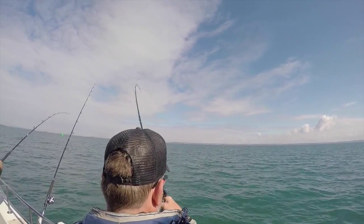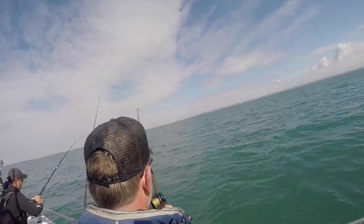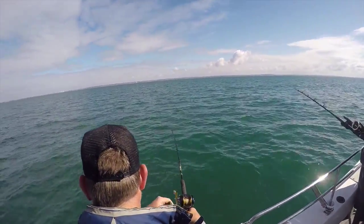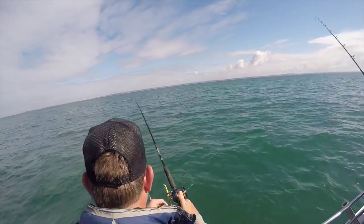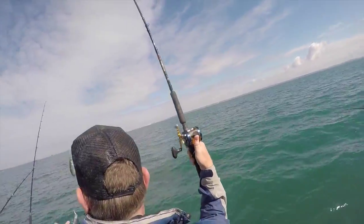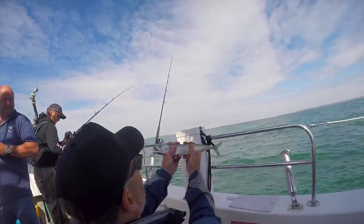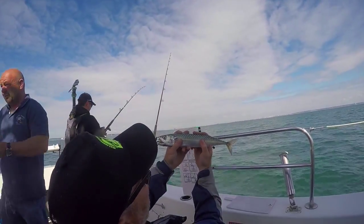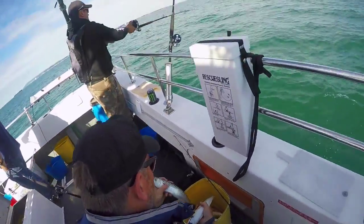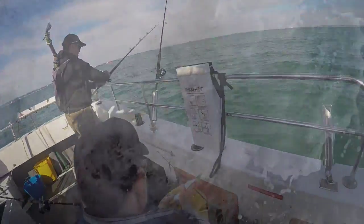Oh, I think I am, yeah, I'm in. Just need some more. I think I've just got one. Oh, no, I've got two, three, four. Oh, I just lost one, it just came off. So there's one of the big ones I've had. There's a nice mackerel. Where's my other big one? There it is. There's my other big one. Nice.